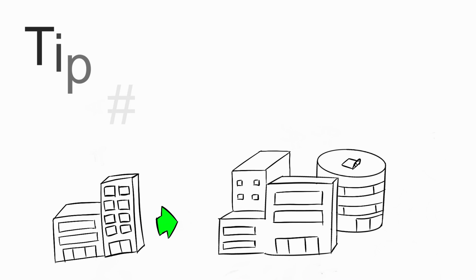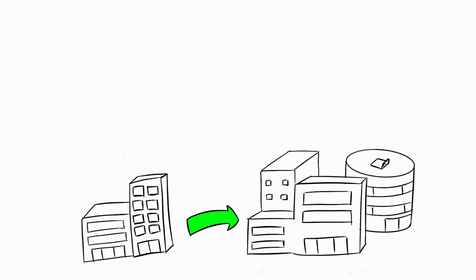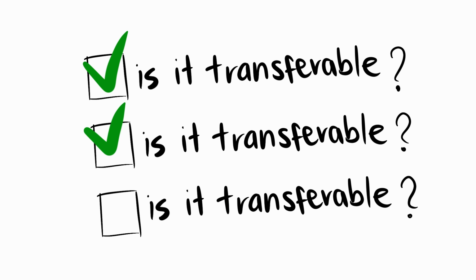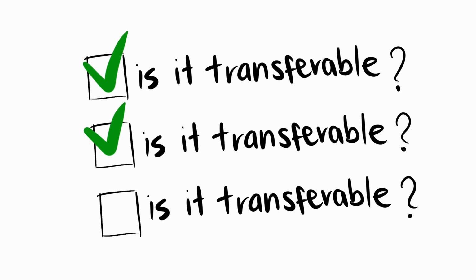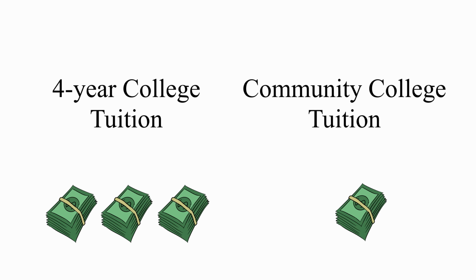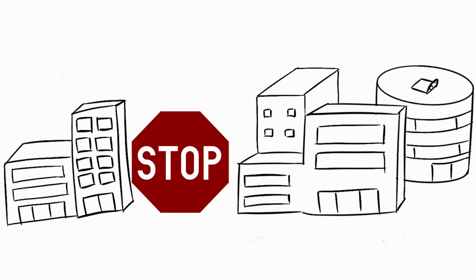Tip number 2, know which course is transferable and which one is not. If your ultimate goal is to transfer and get a bachelor degree, then you should check, and then double check, and then triple check whether the class you want to take is transferable. Otherwise, you'll need to retake that class at the four-year university, which wastes time and money. And sometimes it can delay your transfer if you haven't finished all core classes.